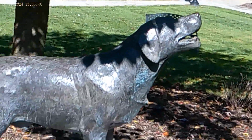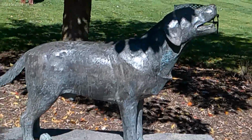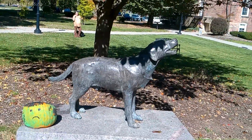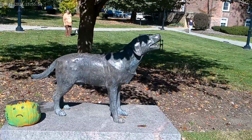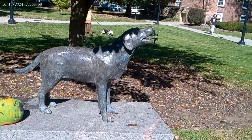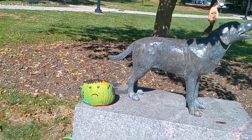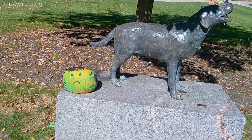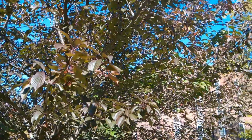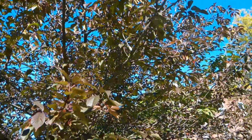And there's a statue here of Tiberius. I did not see him in anything looking up the college, so I don't know the story behind this at all, and there's nothing really telling you the story behind him. And there's also a painted Frankenstein pumpkin here, right in front of a tree that has some nice fall colors.